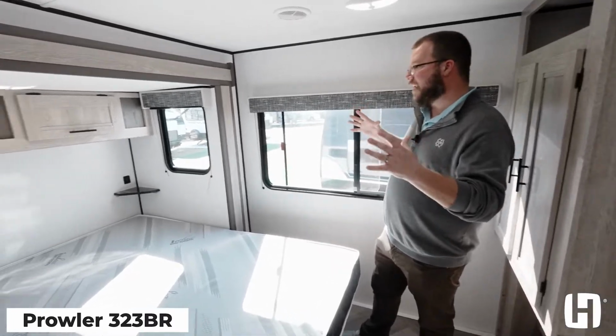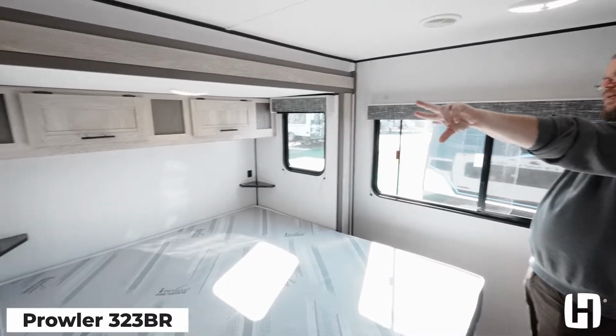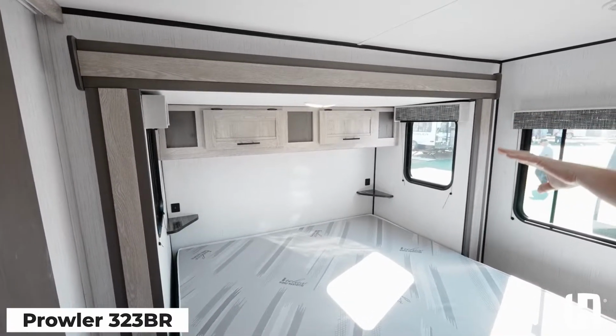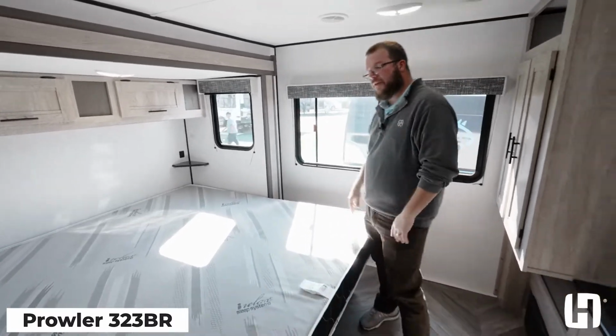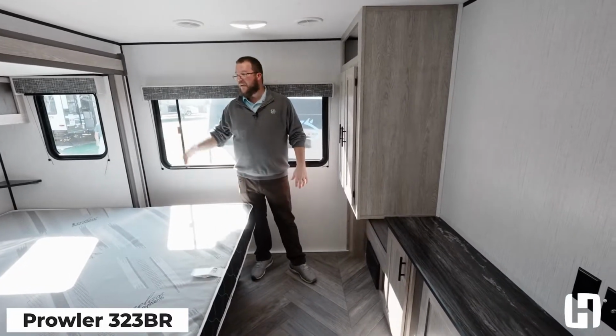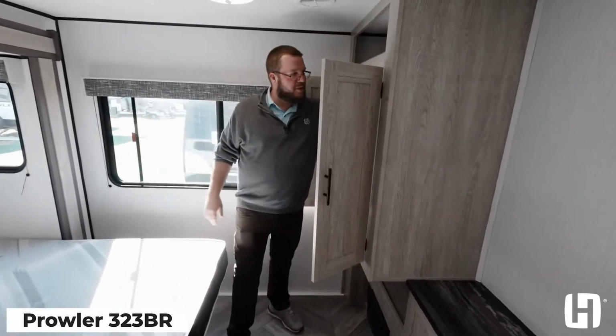But then look at all the natural light that we allow in here. You've got a nice big window in the back. You've got two windows on the slides. You've got tons of storage in this bedroom. You've got a big closet. You've got tons of drawers. You've got USB ports and shelves for your phones. Or if you read at night and want a nice little light, you've got lights there too, and a nice big closet with a closet rod.